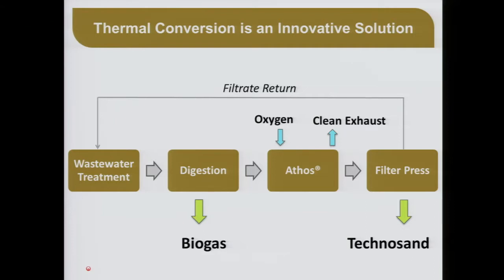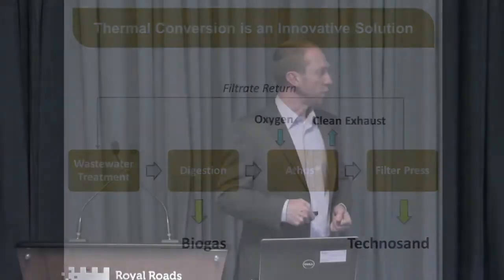After Athos, you then dewater the inert mixture that you've made, and the filtrate that you produce in that filter press step goes back to the plant. It's easily biodegradable, so it's not a problem to the wastewater plant. And you also get this material out of the process, technosand. I'm going to talk about that in just a moment.